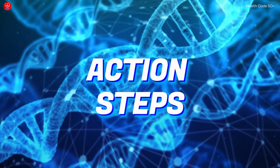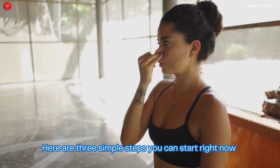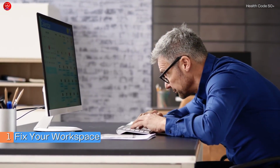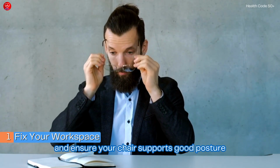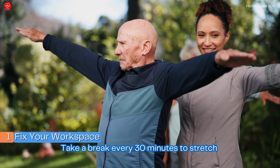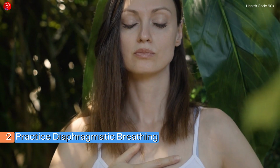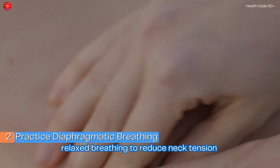Action steps. Here are 3 simple steps you can start right now to improve your posture and breathing. 1. Fix your workspace. Adjust your desk and screen to eye level, and ensure your chair supports good posture. Take a break every 30 minutes to stretch and reset your alignment. 2. Practice diaphragmatic breathing. Spend 5 minutes daily lying on your back and focusing on deep, relaxed breathing to reduce neck tension and improve posture.